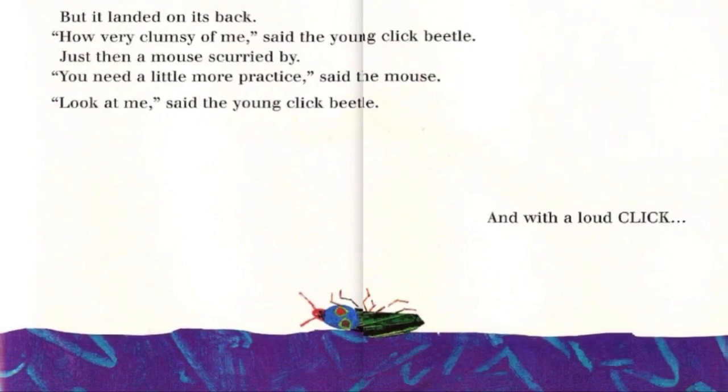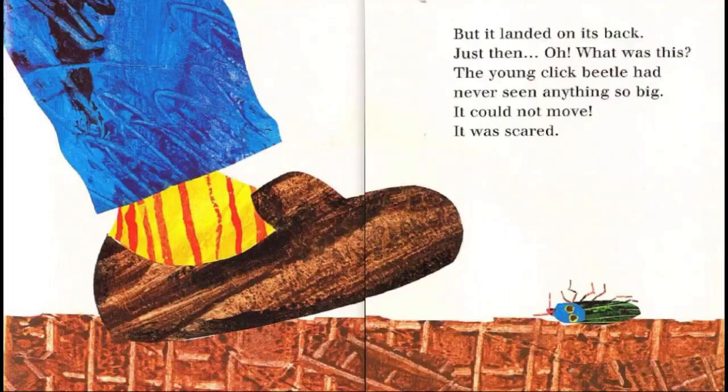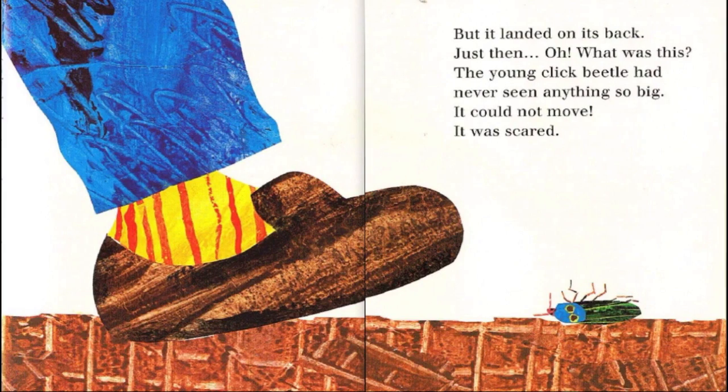"Look at me," said the young click beetle, and with a loud kick, it flipped through the air, but it landed on its back just then. "Oh, what was this?" The young click beetle had never seen anything so big. It could not move. It was so scared.